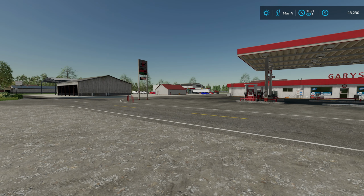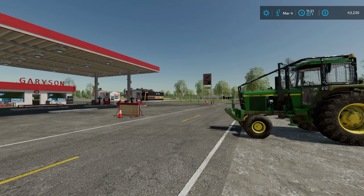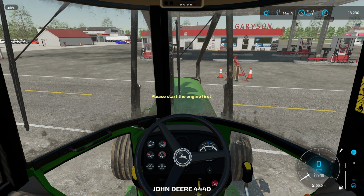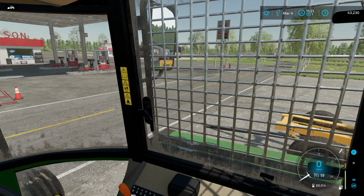Right. Apparently those things are for sale as well. So all of those cars over there are for sale as well. So I'm just going to have a quick walk over there. Actually, let's drive over there. Let's drive. There we go. No problem. No problem whatsoever.